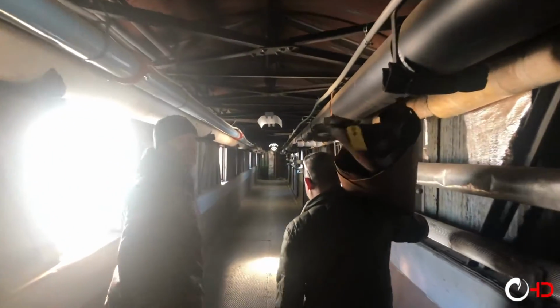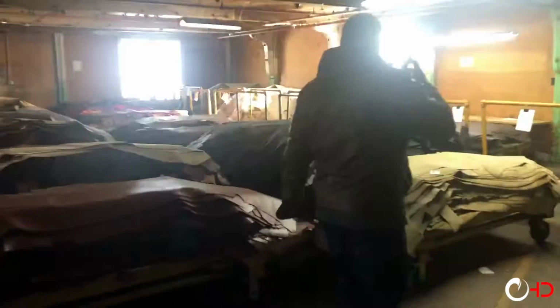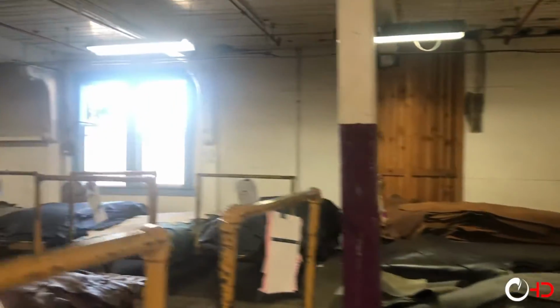So this is old school America right here. We talk about that. Look at all that leather. Wow, look at that. That's a full animal right there, dude. Dude, it's fun stuff, huh, Ty? You didn't know you were going on this adventure today, did you?